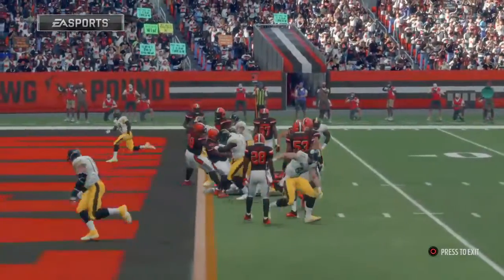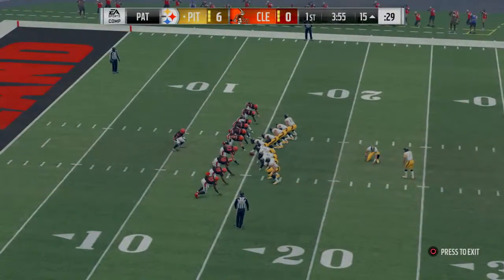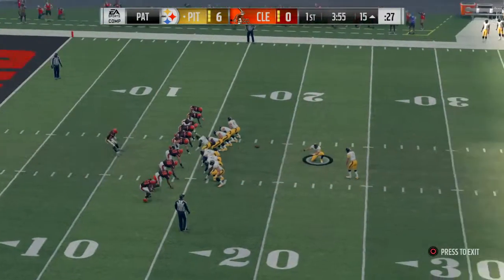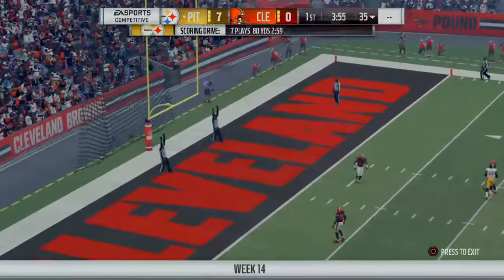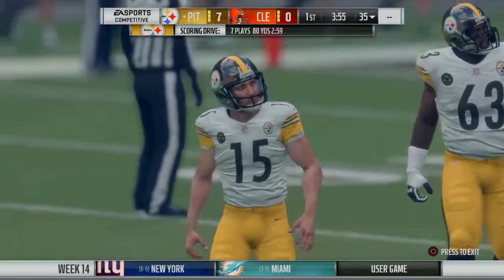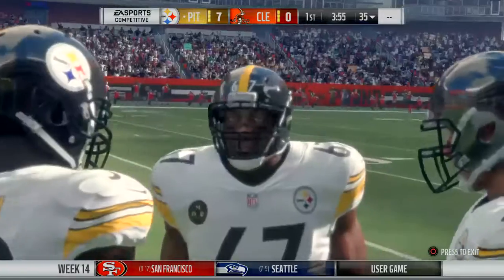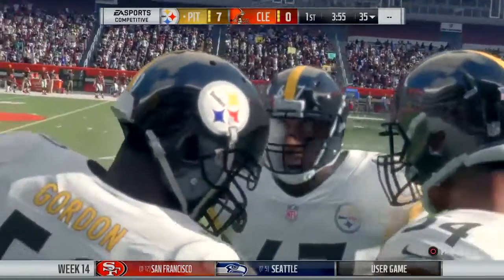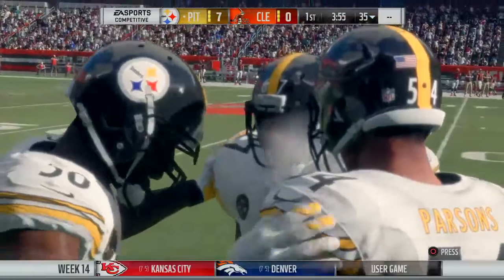And the kicker just has to come out for the PAT. He can breathe a sigh of relief as well, right? Although I don't know if he's really breathing a sigh of relief. I think he likes to put 3 points on his ledger. And he'll put it through to make it 7-0 Steelers. So that's a 7-play, 80-yard drive, and it's culminated by a 2-yard touchdown run.